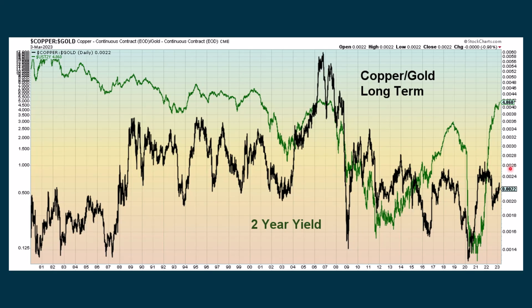And here's a longer term look at that same chart. I also plot a 2-year yield, which has been spiking up as the copper to gold ratio has also been going up. And there's still quite a wide spread between the 2-year yield and the copper to gold ratio, where they tend to go in the same direction and they tend to not get very far apart from each other. But that's not what we're seeing right now.